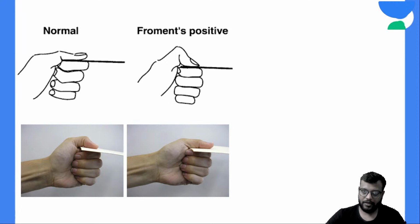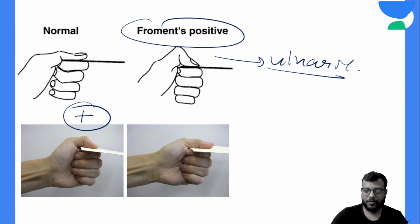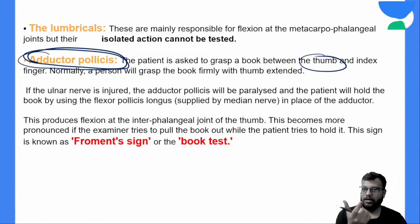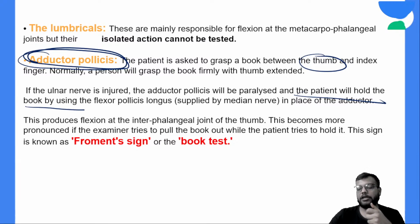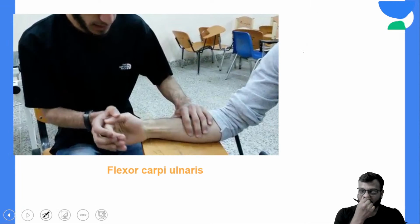This is called your Froment sign, seen in the case of ulnar nerve palsy. So this is your positive Froment sign. You will not be able to adduct the thumb, so you have to support the thumb by flexion. If the adductor pollicis is paralyzed, the patient needs to give support by flexing the thumb. That is, he or she will hold the book using the flexor pollicis longus, which is supplied by the median nerve, because the adductor pollicis function is flexion at the interphalangeal joint. So this is your Froment sign.